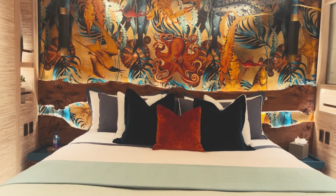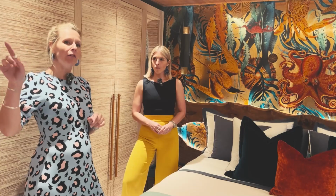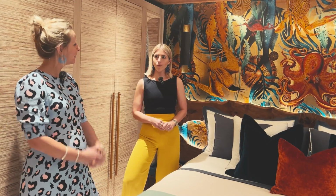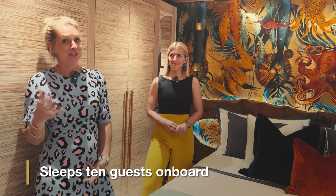So as you can see, this is a slightly different layout to this cabin. The reason is the brief kind of changed halfway through the build, and the two aft cabins were actually meant to be a gym. Yeah, and a steam room. But this gives you far more flexibility for a charter, so you can actually seat 10 guests on board because of the two additional aft cabins, which is fantastic.